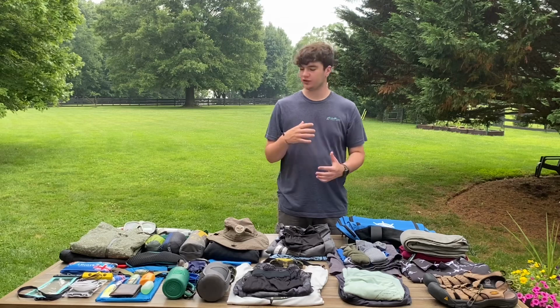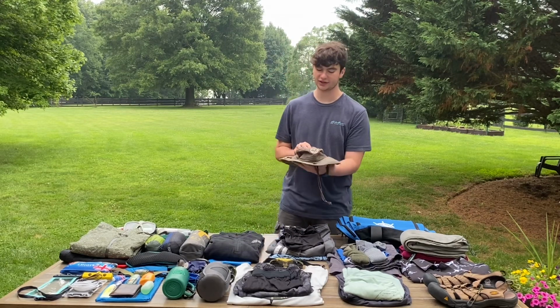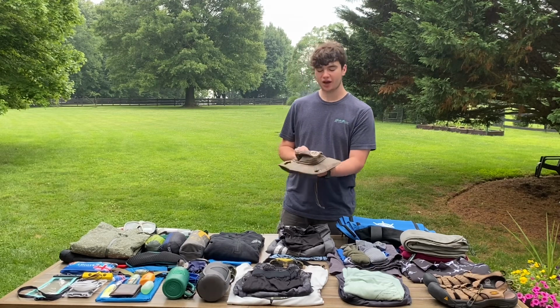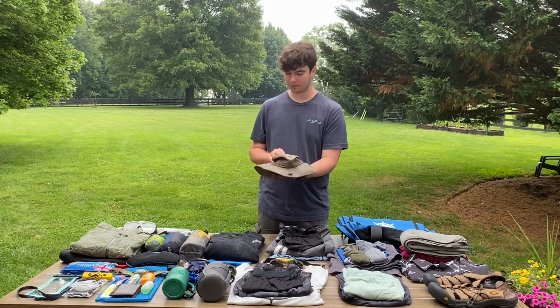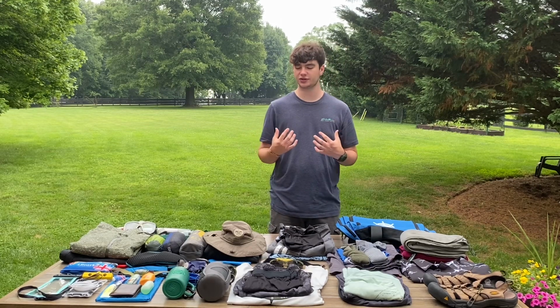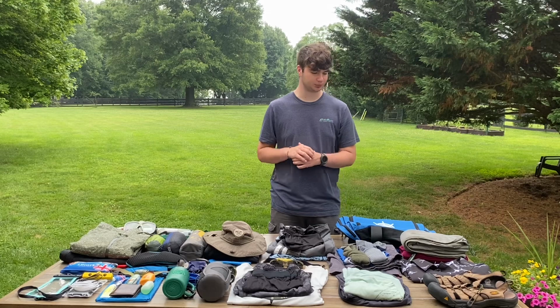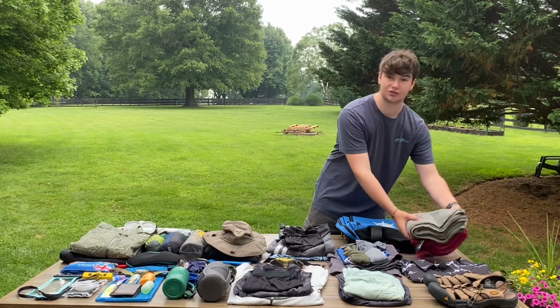So now moving over to some other items that I brought. The main thing is a sun hat, and this was really great. A wide brimmed hat. I have the Scout one, but any wide brim hat was great, just to keep the sun off your ears and your nose, and just have a bit of sun protection for that.